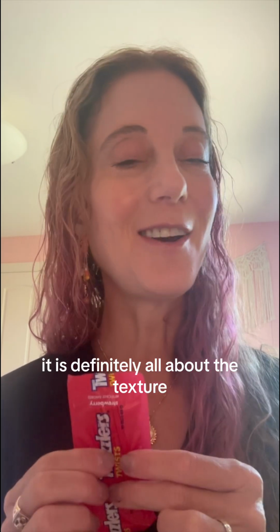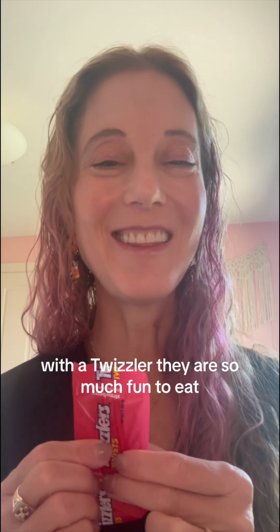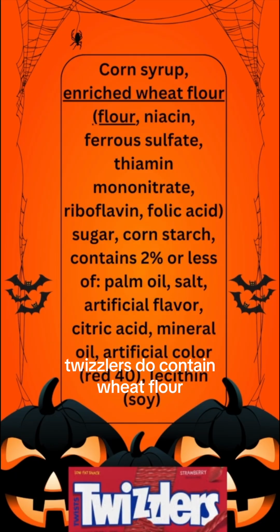Twizzlers is licorice from the old school days that I can remember growing up. It is definitely all about the texture with a Twizzler. They are so much fun to eat. Twizzlers do contain wheat flour as well as the corn syrup and sugars. If you don't tolerate wheat or gluten, you should stay away from Twizzlers.